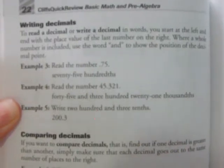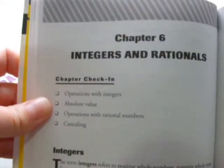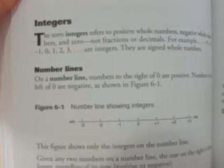And it tells you to read a decimal or write a decimal in words. You just read that there, and it gives you some examples with the answers and stuff. Here would be one over rounding decimals. Chapter 6 is over integers and rationals, integers and adding integers. Anyway, it's just a little quick review thing.